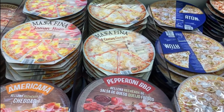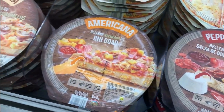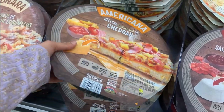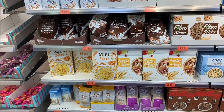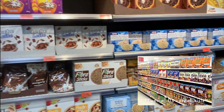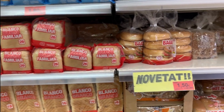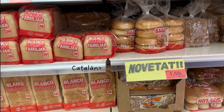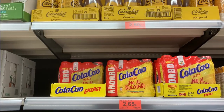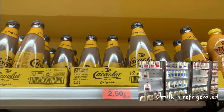The frozen pizzas, which are pretty popular. Actually, I haven't tried this American one. I'm gonna take it. I love cereal, but there are not very many cereal options here, understandably. Also, you'll notice some things are in Catalan, not Spanish. I love these, by the way, the colacao and the cacao lat.